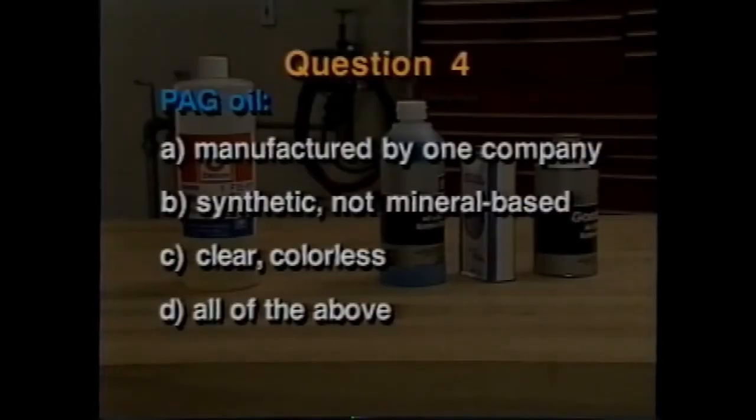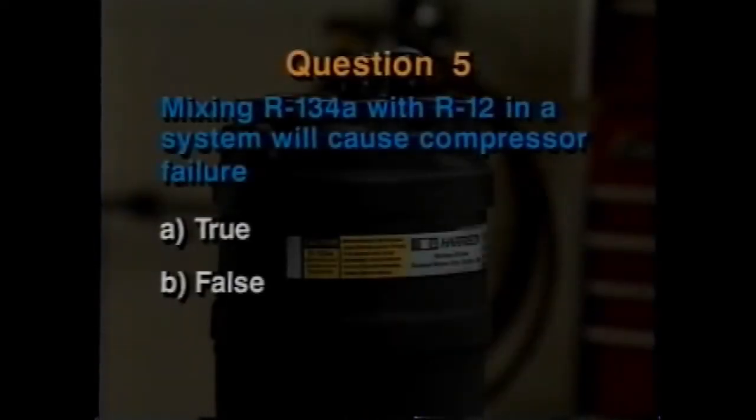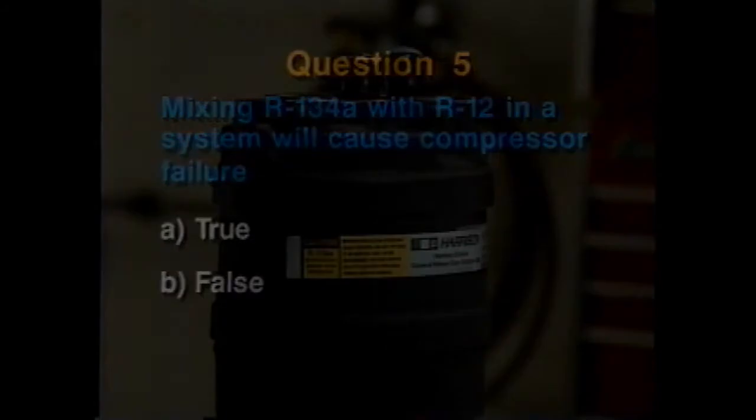Question number 4. PAG oil, A, is manufactured by only one company. B, is synthetic, not mineral-based. C, is always clear and colorless. Or D, all of the above. Question number 5. Mixing R134A with R12 in a system will likely cause compressor failure. A, true, or B, false.